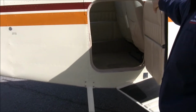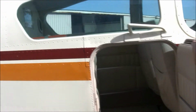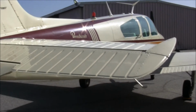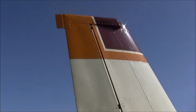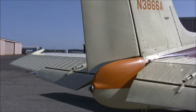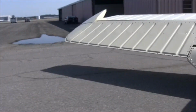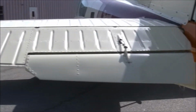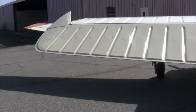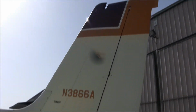3866 Alpha has a nice roomy baggage compartment and a large hat shelf. The tail on 3866 Alpha is in very nice condition. You won't see any corrosion. I don't see any hail pings or dents or anything like that. Especially for a 1970 model airplane, this is in great condition. It has the Dick Wilson rudder spar mod, which eliminates the AD, and it's just in very nice condition.